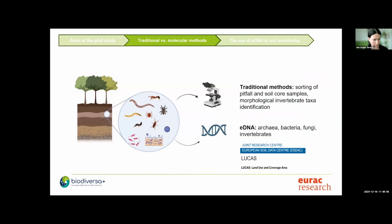So hopefully this way we will be able to compare results from both types of methodologies. So we have the traditional methods where we pre-sort the samples, and then for some taxa we even do species identification with the help of an external company. And the second part is then the eDNA.